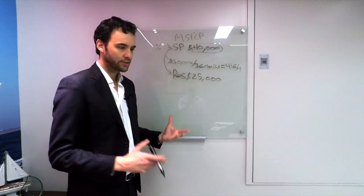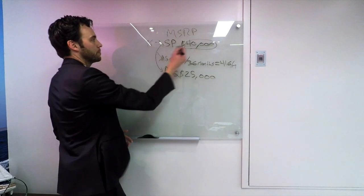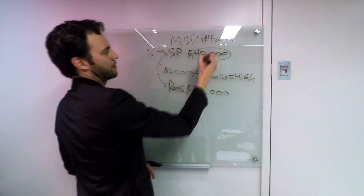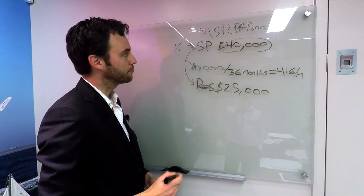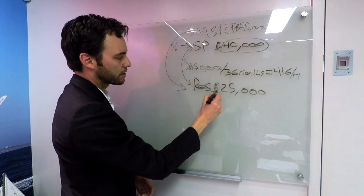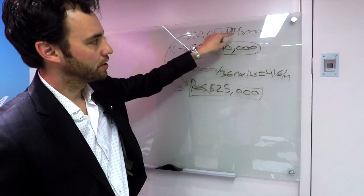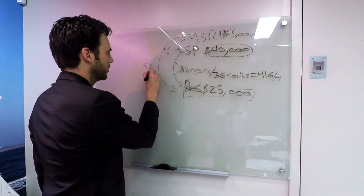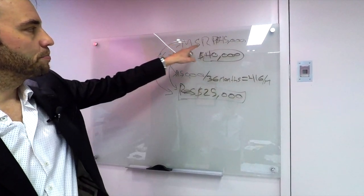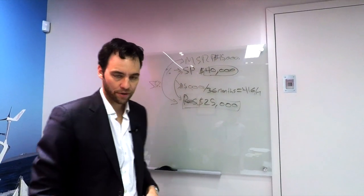So the residual value is often determined as a percentage of MSRP. So your MSRP here, let's say, was $45,000. There was a $5,000 rebate to get to that $40,000 sale price. Your MSRP determines your residual value. How it does that is it's a percentage of the MSRP. In this case, it's a little over 55%. I think it's 55.5. For argument's sake, let's just keep it at 55%. So MSRP of 45, if you do 0.55 times 45,000, you get $25,000.